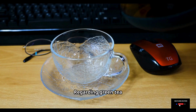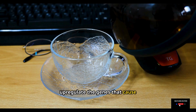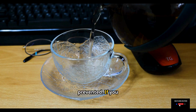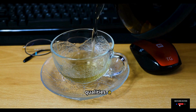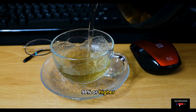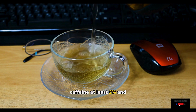Regarding green tea extracts, the current consensus is that they upregulate the genes that cause fat to be broken down and fat storage to be prevented. If you want to utilize one, look for a product that possesses the following qualities: a standardized polyphenol content of at least 98%, a catechin content of 80% or higher, caffeine at least 2%, and EGCG at least 50% or higher.